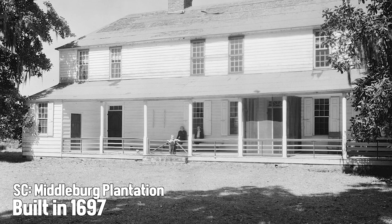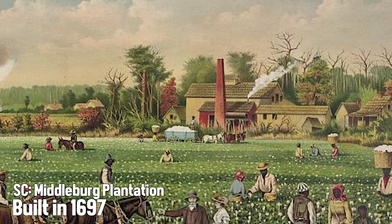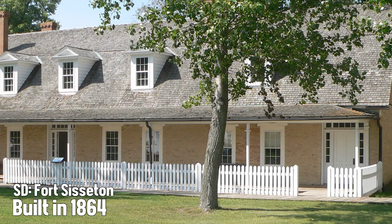In 1697, a Frenchman established a plantation in Berkeley County, just north of Charleston. Most of his income came from growing crops, harvesting trees, and raising cattle. This was his home. Fort Sisseton in South Dakota goes way back to 1864.